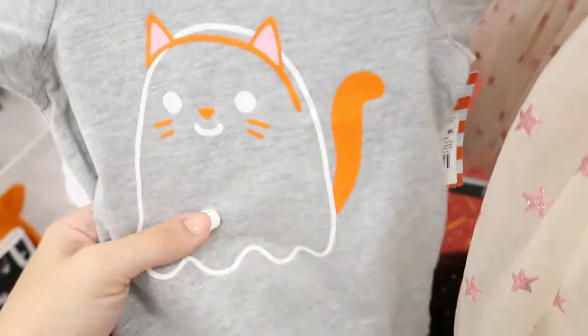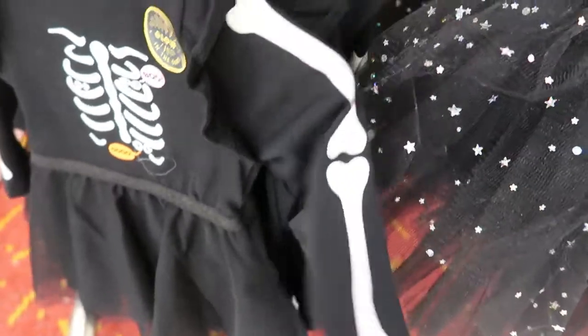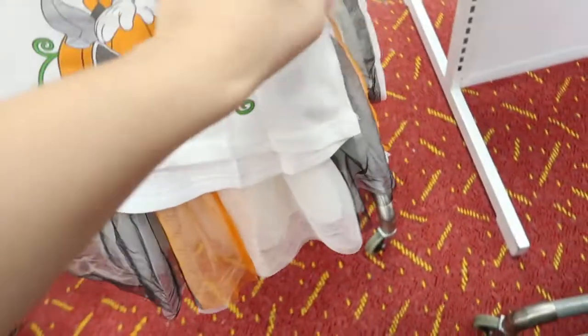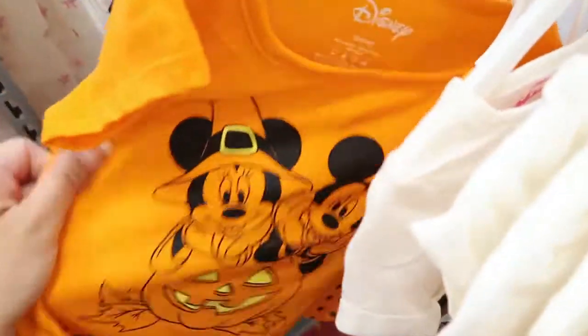This little tee has a ghost with cat ears. And they have a little skeleton dress for $14.99. Little cat ears and a skirt. Leggings are $6. And then these little orange ones. Oh, I love this mini. It's $16.99. Mini tee with Mickey. Scary cute.